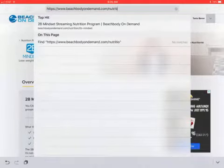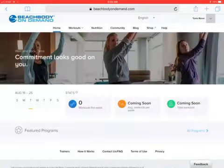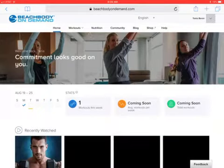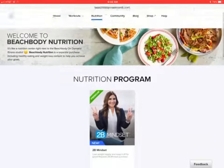here, if you were just to go to Beachbody On Demand, here's where it will take you. It will take you to our Beachbody On Demand landing site, our homepage. And there you will see. So once you log on to beachbodyondemand.com via a web browser, such as Chrome or Safari, this is where you will end up. Then you click the nutrition tab. And if you have ordered our 2B Mindset, you will find it here.